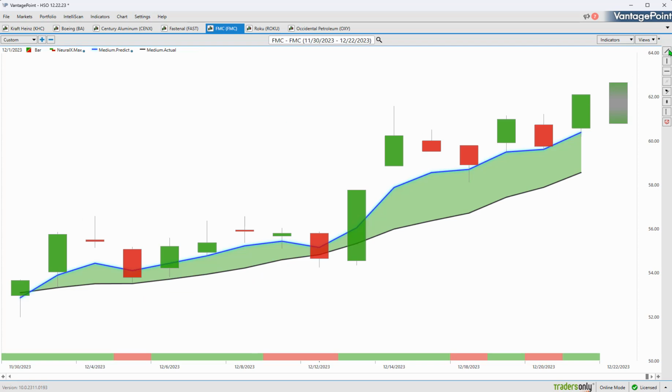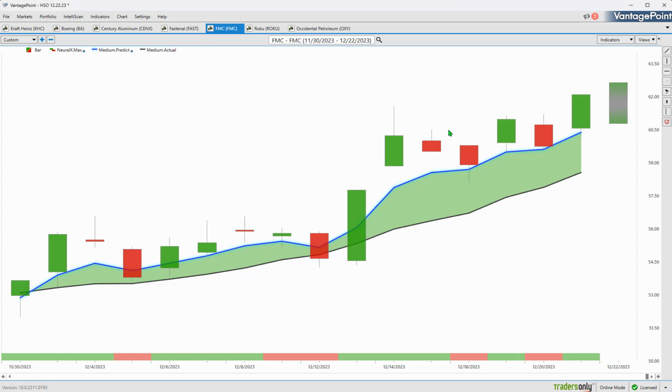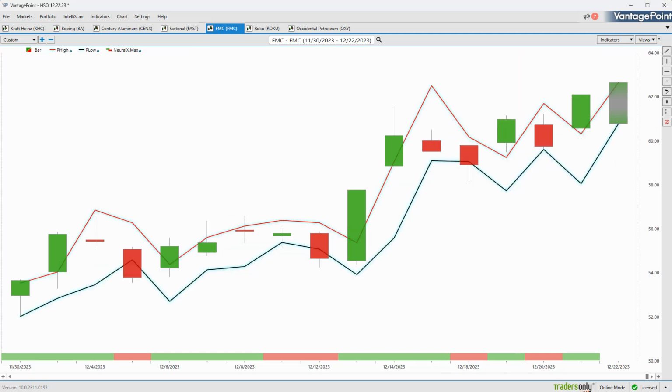Here's FMC. So this is one of these chemical companies similar to what we looked at last week, seeing a lot of these, especially Eastman Chemical, all these oil companies starting to move higher as well. There's about a 15% rally over the past 15 trading days. What's maybe more interesting if you're a short-term trader is, well, how have these predictive highs and lows been performing?